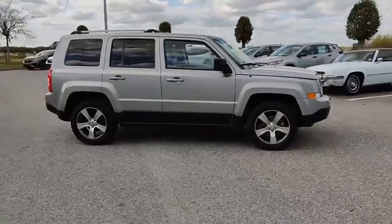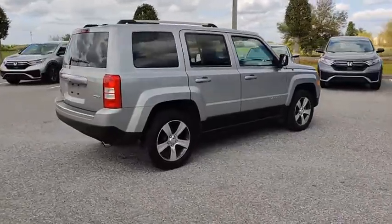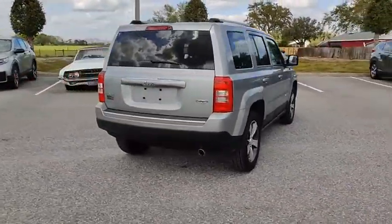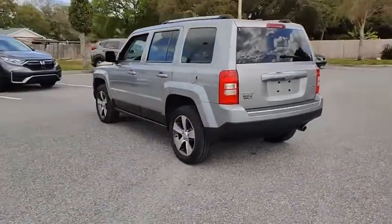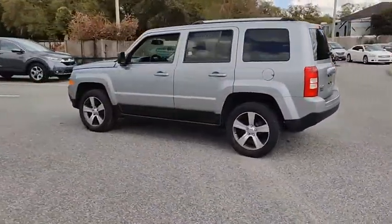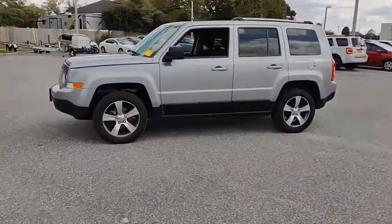You are going to love the 2016 Patriot. The Jeep Patriot is unmistakably a Jeep. It looks like a cross between a Jeep Liberty and Jeep Compass, or maybe a three-quarter scale version of the big Jeep Commander. The Patriot has plenty of room inside for any size family and is priced below $15,000.